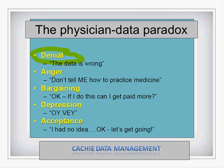Then we might see some bargaining. "I'm open to this if I can get that out of the measure." And then finally they start accepting the data, and there may be some depression. "I thought I had A1Cs done every 3 months on 99% of my diabetics," and they realize that that's not the case, and it can be depressing. And then finally we hope we reach some acceptance, that people realize that everybody's in the same boat. This is part of the process. I'm not being paid for it at this point. It's time to get going, get to work on it, get my team together, and lead that team into quality improvement.